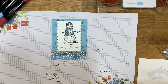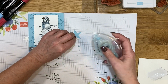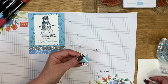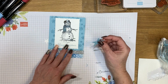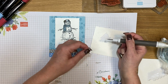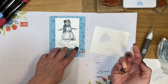Then I'm going to grab the little stars and the swirly from the stitched stars. For the bigger one, I just took some adhesive, put it right on the back, and then I just laid it right there to pick that up. Then put my dimensional right there on the back, and I'm just going to place this right in that corner like so. Then we'll take this one and grab a mini dimensional, put it right on the back. And then you can place this other little star wherever you want. I just wanted it down in the corner like that.